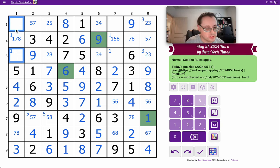Let's see, these cells are not 2, 3, 4, 5, 9. They are from 1, 6, 7, 8. Oh, well, actually, 6 must go here. So this is from, well, actually, okay, this is 1 or 8 only. Puts 2 in one of the spots. Well, these two are the only one left to fill in.